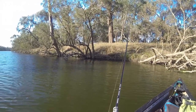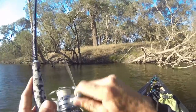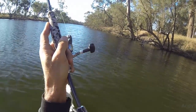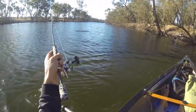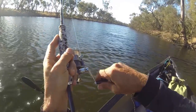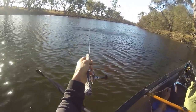Oh, missed it. Where is he? Where's he got it? He's got it, yes! Oh, I wasn't sure there. Oh, get away from the trees. Yeah, I didn't think he had it there. Had a swirl and I didn't... Oh, that's a nice fish.